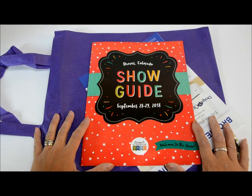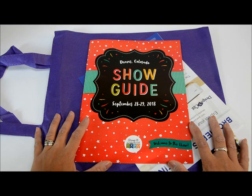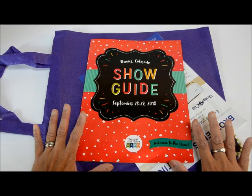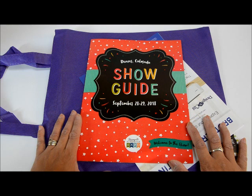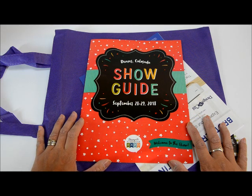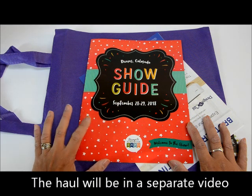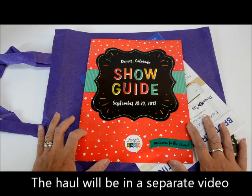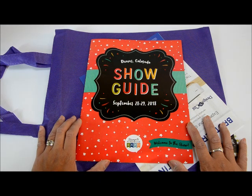I went to the Scrapbook Expo in Denver a few days ago, maybe a week ago, and I wanted to give you my reviews on the two classes that I took and also a little haul of the things that I purchased at the expo. Now, I did not go last year. I skipped last year. Can't remember why, but this is my third time going to the Denver show, and so I was super excited.